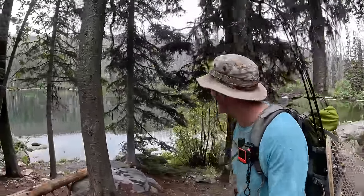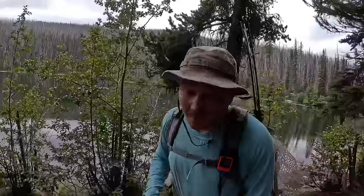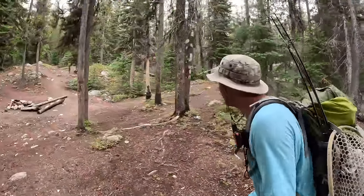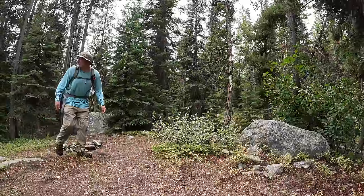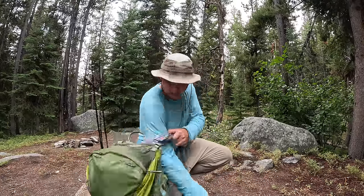Oh, deep water right here with boulders. This is mountain lake paradise here, guys. And I think I just found a good spot for the tent right here. I think this here might be the spot right there in front of me. All right.